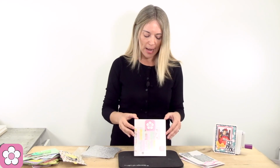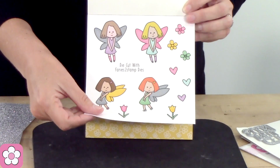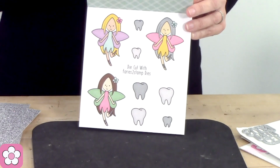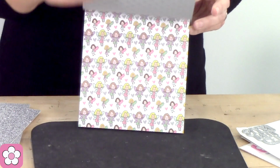But it also included this fun paper pad. And this paper pad has some designs that you don't get to see very often. It comes with some cutting pages, but look at how fun these designs are. The hearts, another cutting page. So make sure you go get this because very limited. Once this is gone, gone forever.